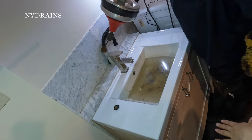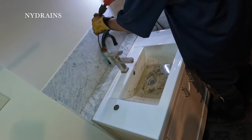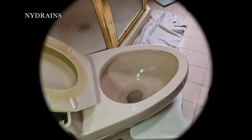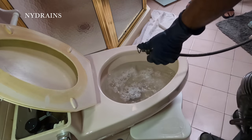The water goes down now, but later on, it comes up again. Okay, can you turn on the sink upstairs? It's not good. Yeah. I only do it like once a week. Okay.